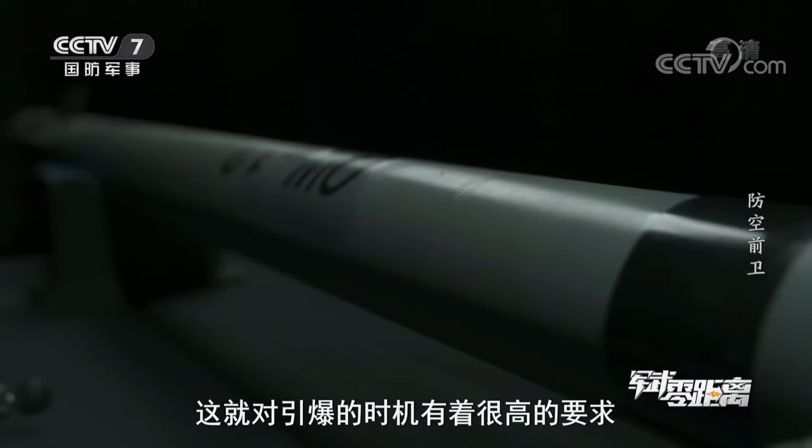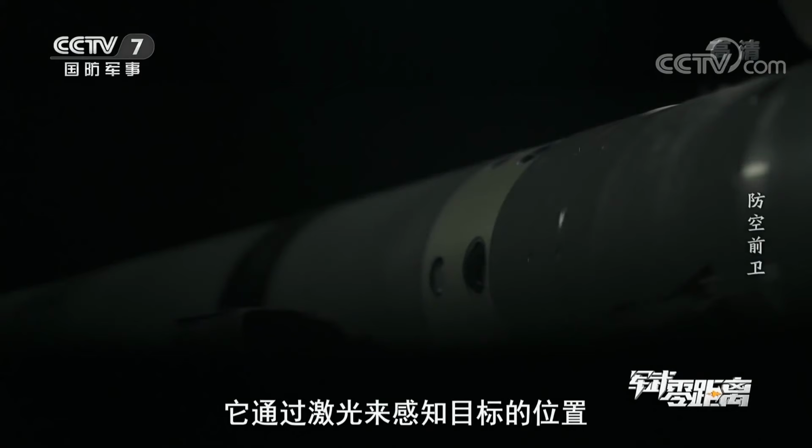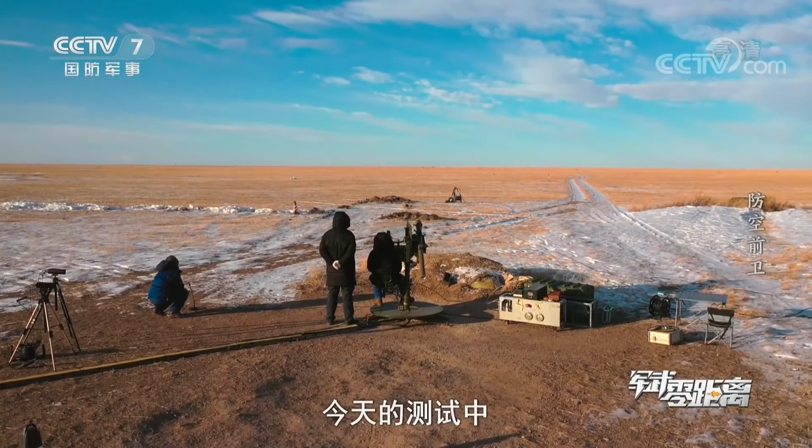On the QW-12, we will see some small windows like this. These are laser proximity fuses. It senses the location of the target through a laser and precisely plans the moment of detonation. In today's tests, the performance of the laser fuse will also be challenged by high-speed rendezvous.